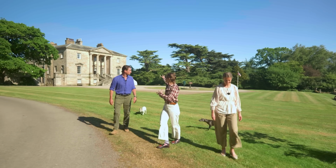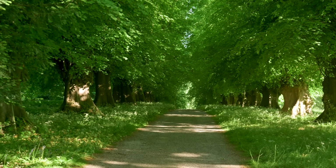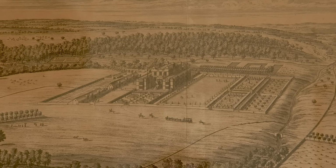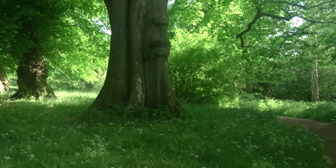Well, we're now leaving your beautiful house. Tell me where we're going. So this is the Lime Avenue. This is one of my favourite places in the gardens. This was on the original Kip drawing and now leads up to our kitchen gardens. And the trees in here are over 400 years old.